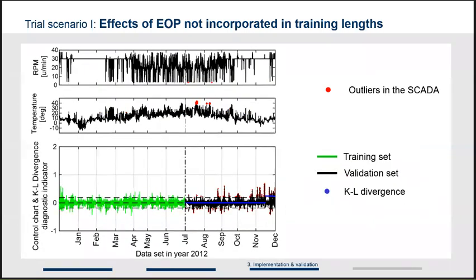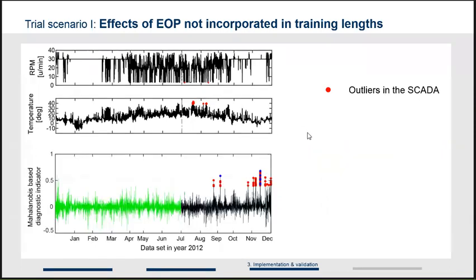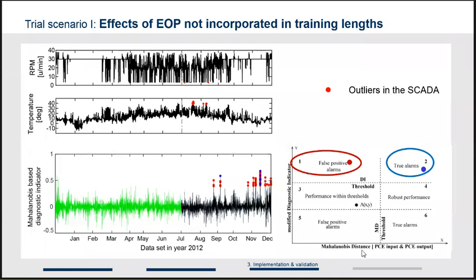If we now introduce a bigger training length, for example, of 7 months, until July, I think, yes, 7 months, then we can see on the right-hand side how these measures are very much improved, including the Kyle divergence with the blue line and, of course, the values of the control chart. And when I speak about the Mahalanobis distance map, we can see that now the potentially identified values in region 2 no longer exist, meaning that this could have been a false positive alarm due to a not good selection of a training length.